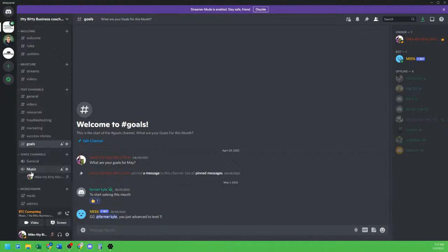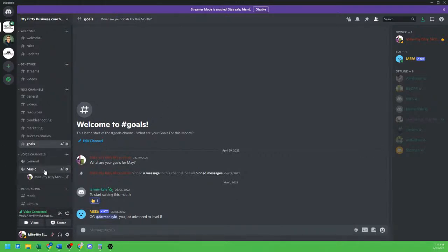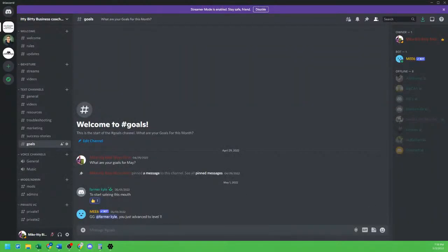And then we'll have a music bot in there, so you can add music if you want to play music while you're in the Discord as well. What? No, the music bot is not working yet. I still got to figure it out all the way.